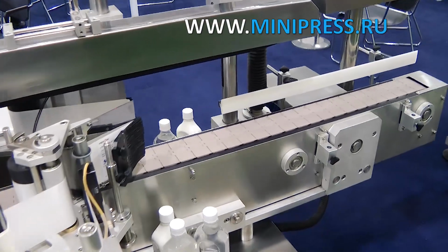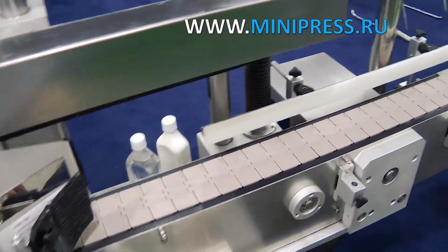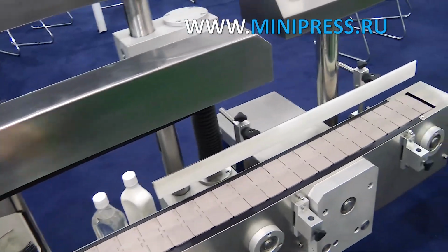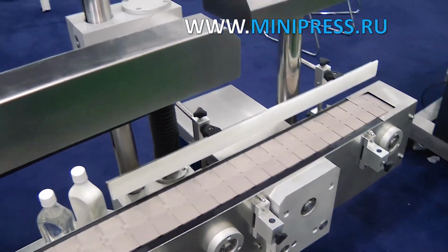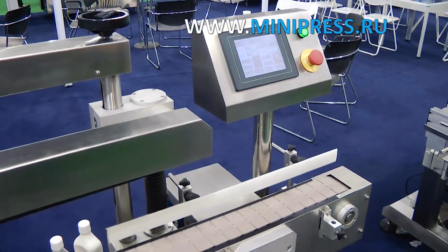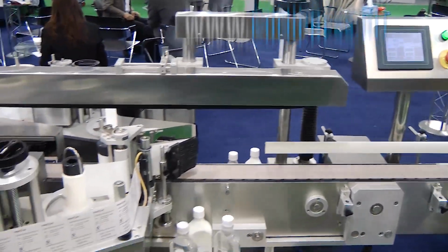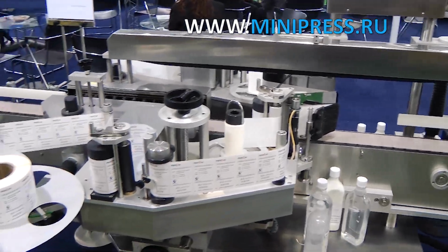I have worked in the factory for more than 25 years, 15 of them as chief engineer. I know all the production at the plant well. There was practically no modernization at our plant, and after the accession we had the opportunity to update the production equipment. I was given the task of finding and buying a labeling machine for the packing and shipping area.